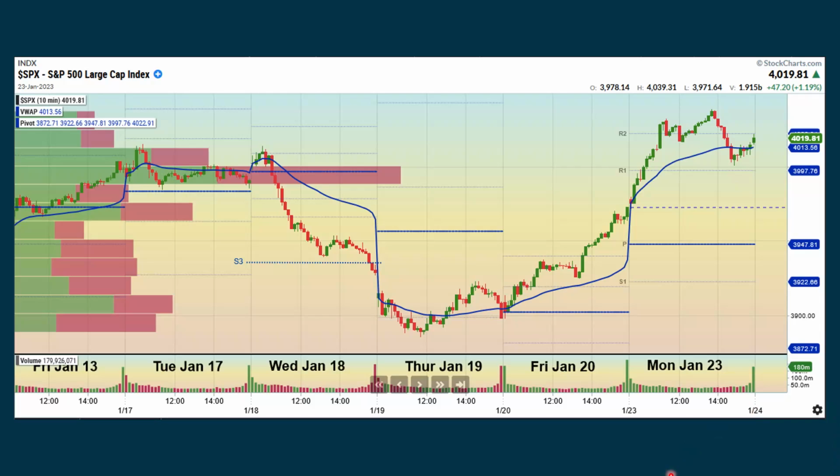Here is the intraday chart showing that we had a higher open. We were above the unchanged level the whole day. We never did drop down below it. We quickly went up through R1 and then immediately shot up to R2, broke through that. This is where things started to stall out. Once that took a breather, we tried to go up a little bit higher, but then we topped out just under the 4,040 level before coming back down.